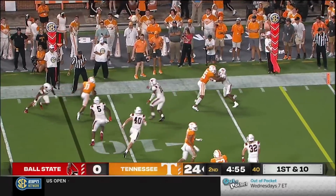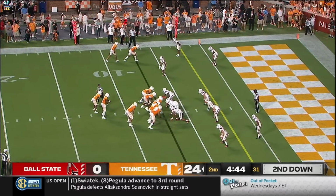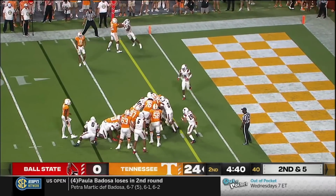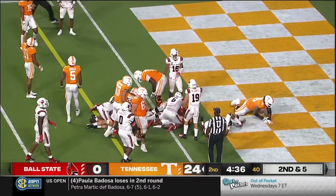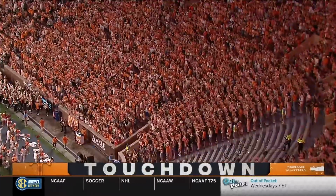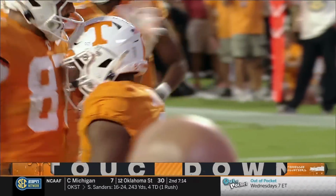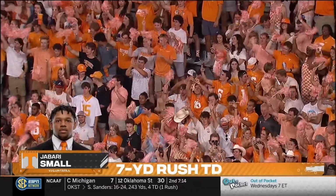Here's Jalen Hyatt. First man miss, and he's out of bounds. It's really hard to be effective. Hendon Hooker was the outlier. Small again, still chugging. He's got a Tennessee first down, and they shove him into the end zone. Touchdown Tennessee. Javonte Spraggins hauled him in. And it's a 7-yard physical run by Small and company.